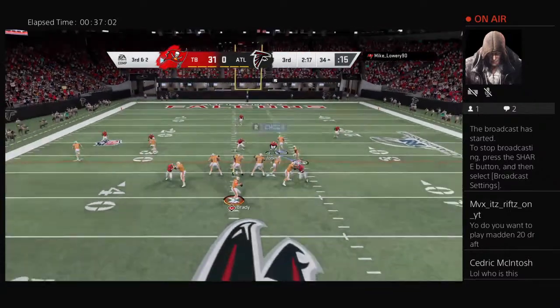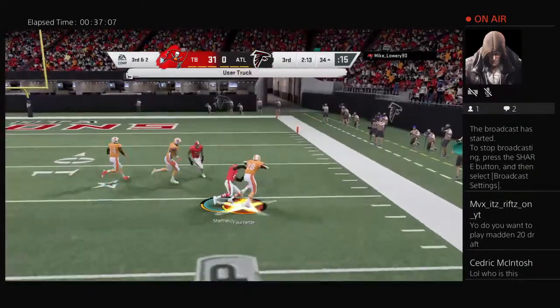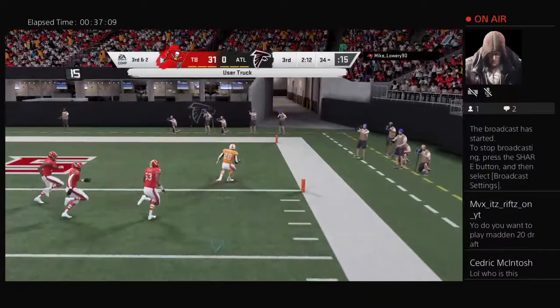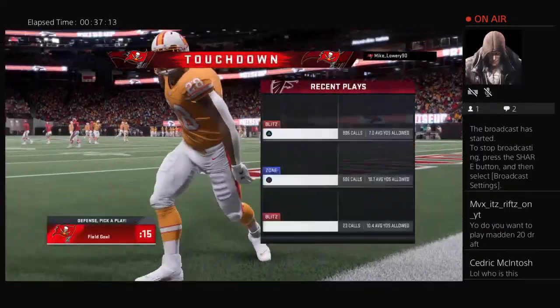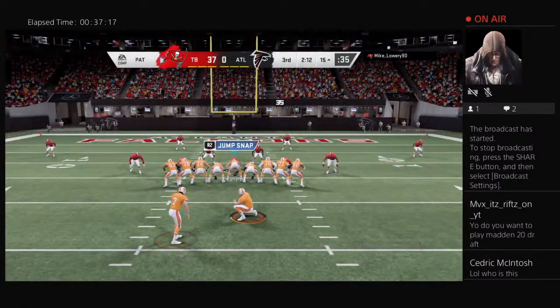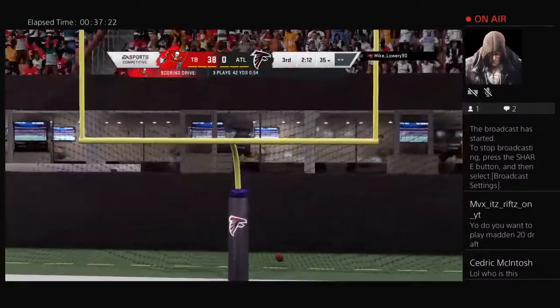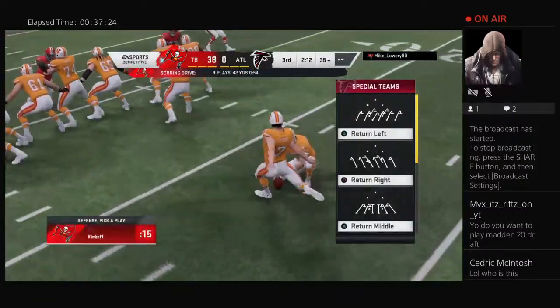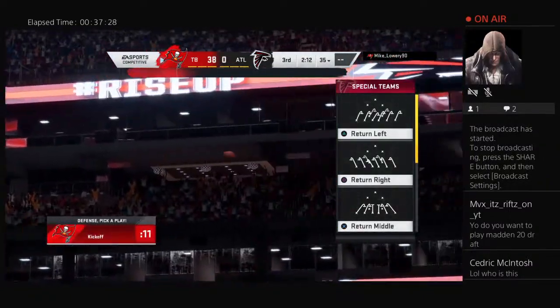On 3rd and 2, Brady. And he'll get that to Fournette, complete. And he sheds a tackle. Now he's got some space. Touchdown, Tampa Bay. Leonard Fournette. He scored on the ground and through the air as his guys continue to pour it on. Extra point put through by Succop, and that will extend this big lead.